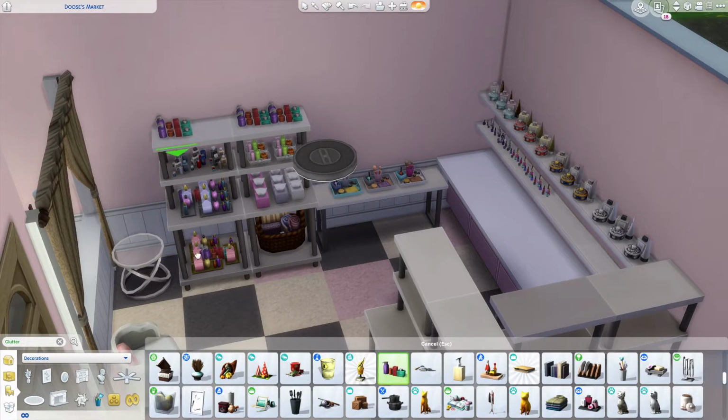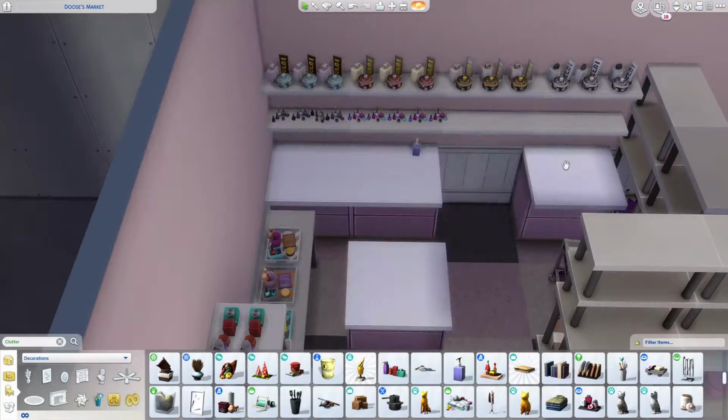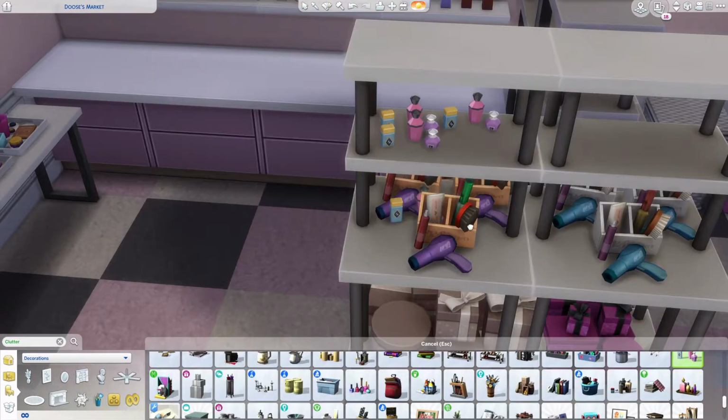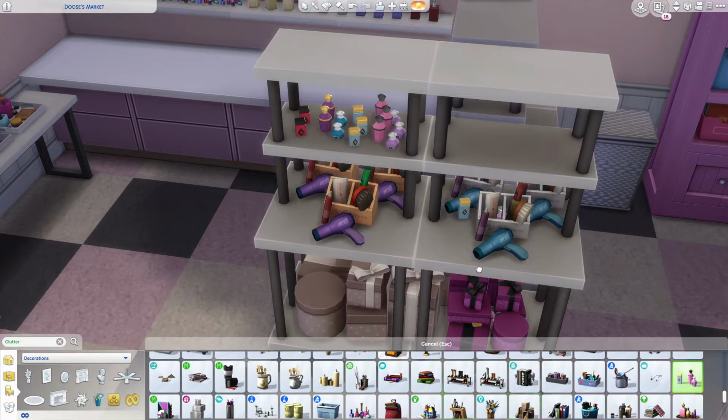And then I did a cute little thing. Well, I think it's cute. You might think it's stupid, but I sized up these debug baskets and then I put a load of clutter items in the baskets. I thought that was something you definitely find in a shop like this, like a pick and mix type display of beauty items.